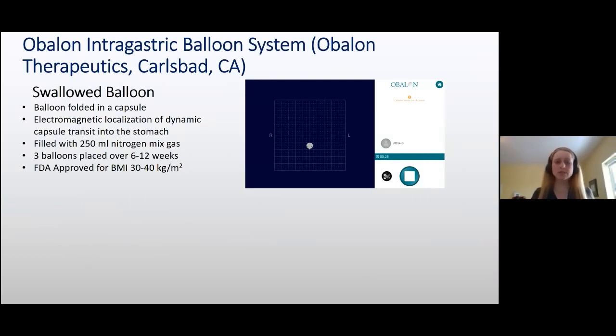The Obalon balloon system is a swallowable balloon that's folded inside a capsule, which is swallowed. It uses electromagnetic localization of the dynamic capsule transit into the stomach to tell that the balloon is actually in the stomach before inflation. And it's filled with 250 milliliters of a nitrogen mixed gas. 3 balloons are placed over 6 to 12 weeks, and it's FDA approved for a BMI of 30 to 40.